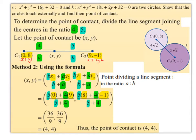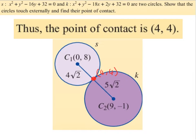Okay, so this is method 2 using the formula. This is the formula for the point dividing a line segment in the ratio a to b. We already know that the ratio is 4 to 5. So we have our formula from our formula book. We need to figure out what's the a and the b. So the a is 4, and the b is 5 because it's in the ratio of 4 to 5. And then we have to figure out what's our x1, y1, x2, y2. So we label our centre of C1 as x1, y1, and our centre of C2 as x2, y2. Sub into the formula, multiply out, simplify, and again we get 4, 4. So again the point of contact is 4, 4. You can see in our diagram that the point of contact is indeed 4, 4.